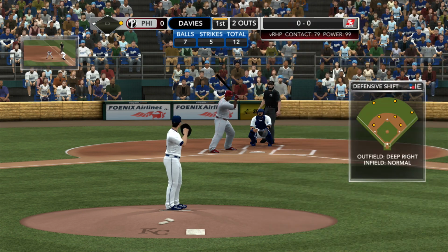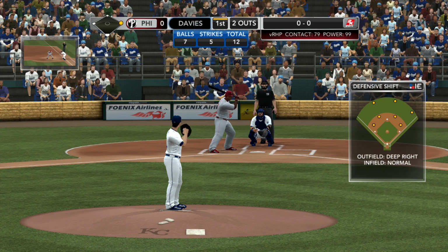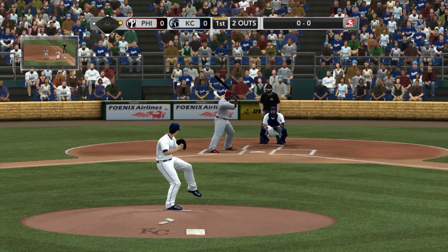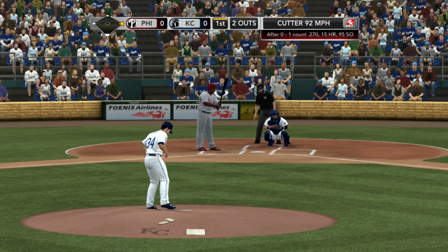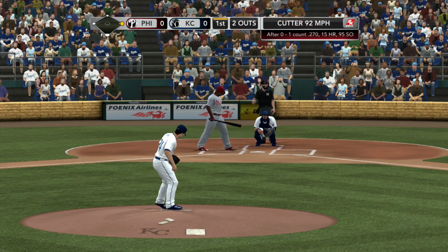Puts a little pressure on the defense and on the pitcher right now. Speed at first base, tie game. You've got to hold them close, but you can't be distracted. You still have to go after the hitter. Butler keeping tabs on that runner at first.